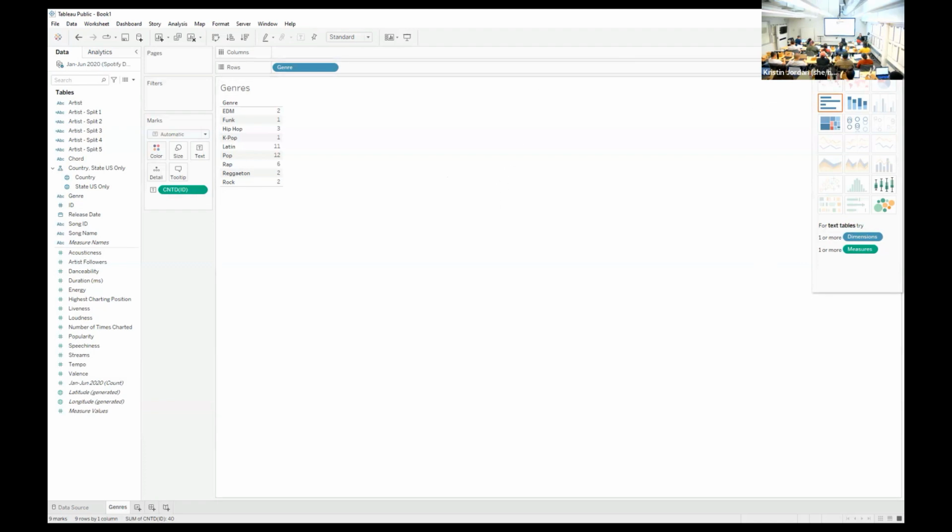So for example, we can have a frequency, or what Tableau calls a text table. And it tells us for a text table, you need 1 or more dimensions and 1 or more measures. And we have that. Our genre is our 1 dimension. And the count of our ID, even though that originally was a categorical field, because we're counting it, now it's a measure. It's a frequency.